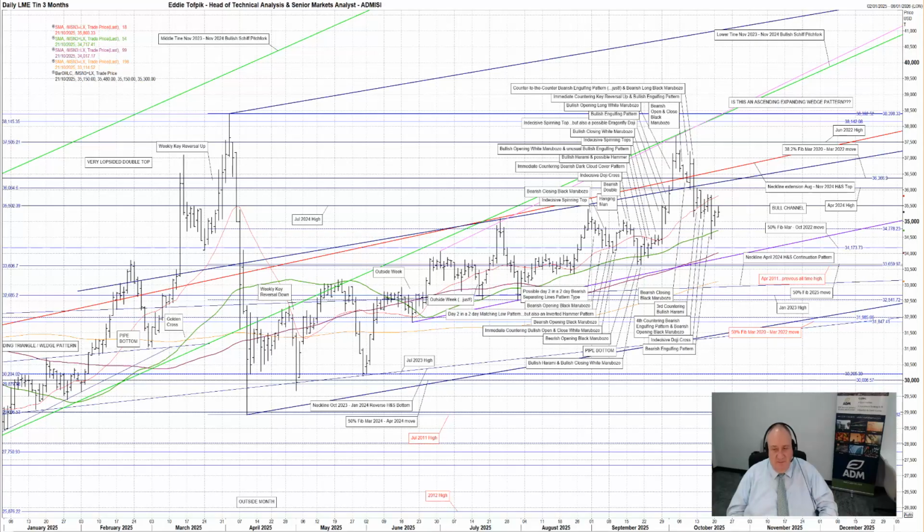LME 3-month tin. Okay, so the big picture here continues to be focused on the dark blue late November 24 to mid-April 25 bullish shift pitchfork. We are back below the dark blue middle tine, currently at 36,230, after spending the first part of October testing over it. Indeed, we are back below the July and April 2024 highs at 35,500 and 36,065 respectively, though we are testing the former today.